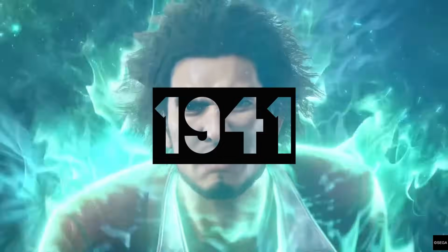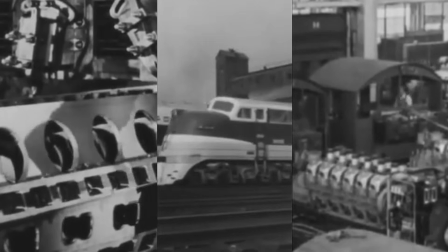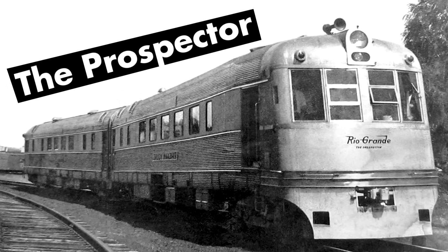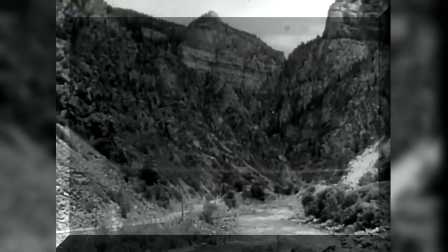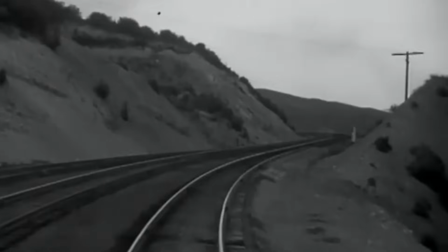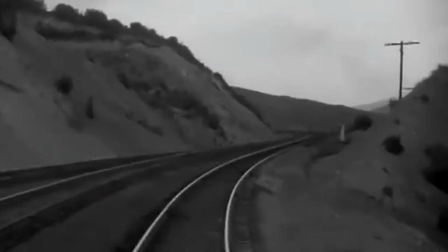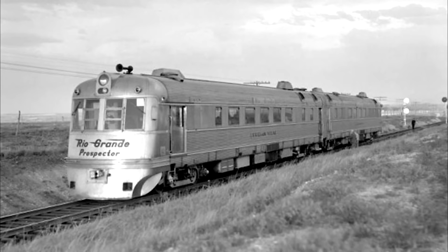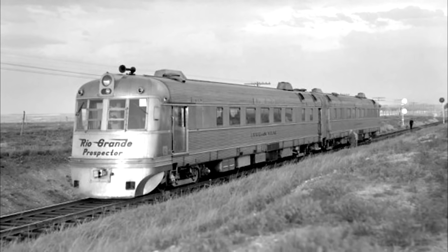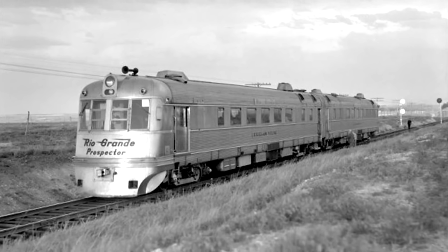By 1941, diesel technology had improved and the Prospector diesel multiple unit train was introduced. It took passengers on a scenic journey between Denver, Colorado and Salt Lake City, Utah, hosting coach and sleeper accommodations. Only thing was, the rugged terrain and steep gradients took their toll on the underpowered railcars, leading to frequent breakdowns and ultimately being discontinued in 1942.